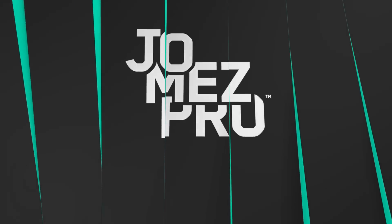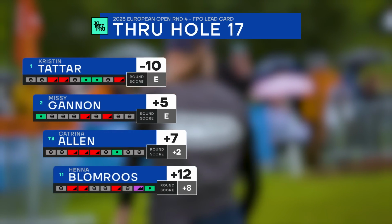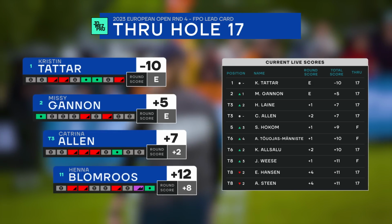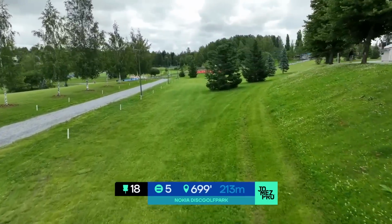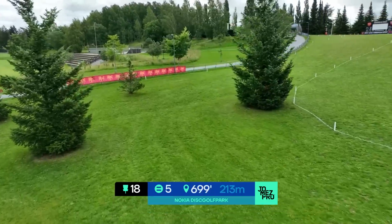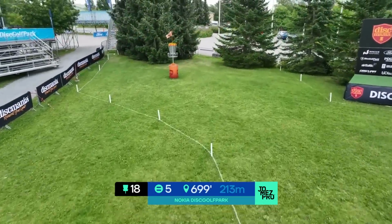On hole 18, I mean, so much can happen. There's so much out of bounds. But also, we're going to see the second card jumping up. Henna is now in a tie with Catrina for third place. Yeah, and it's only one stroke. And she has eagled this hole before. Oh my god. So we're on hole 18, par 5, 699 feet. You want to try and get some distance off the tee. And all you want to do is play it safe. You want to be inbounds.